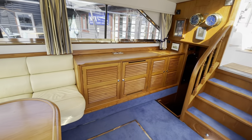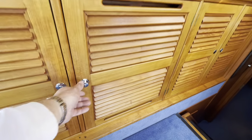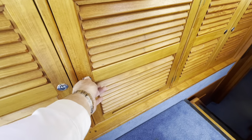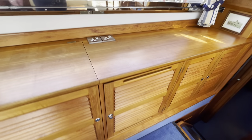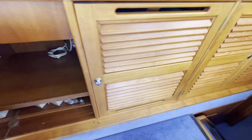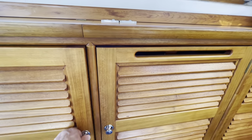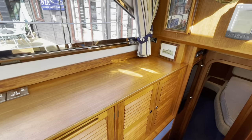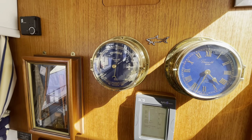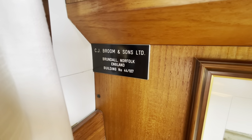And then we've got a sideboard that runs down the starboard side of the boat. So in the middle here is a saloon fridge. That's a 12 volt fridge. And then we've got some drink storage. Oh, TV outlet in there. Navtex is on the back wall here with the clock, the obligatory clock and barometer. And then we've got a bill plaque in the corner there.